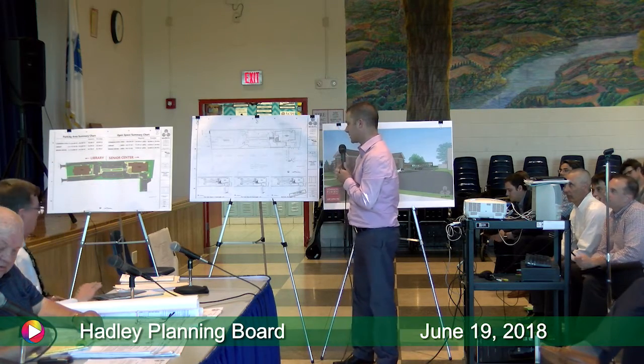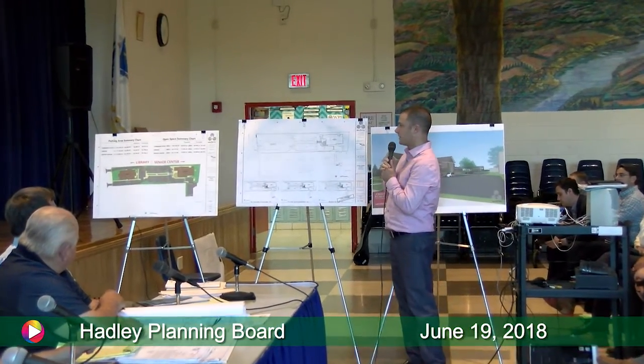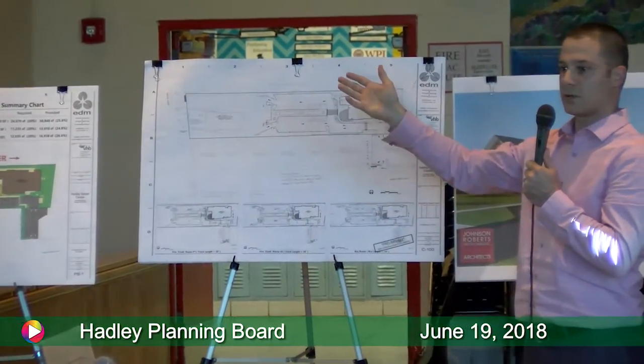What I'd like to do is speak to the design plans for the senior center, and then I can point up to the screen here if there are any questions on the connection between the two sites.